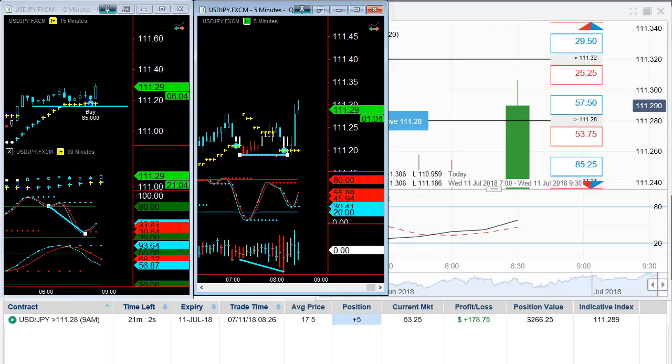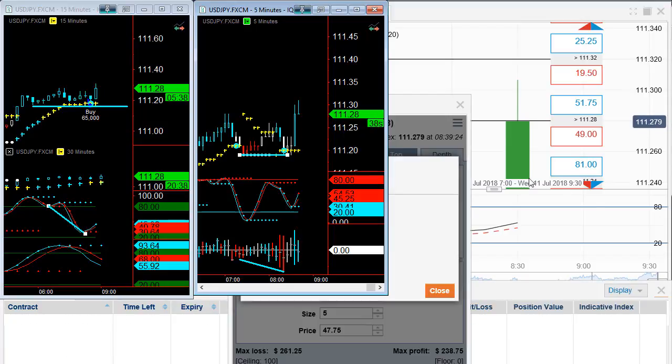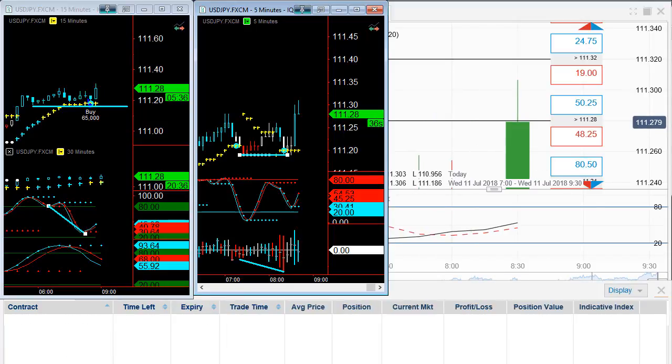Don't like the way that price bar is forming. Sellers are really trying to take control. There's 53 seconds left in the bar before it ends. Don't like this at all. I'm going to go ahead and exit this position. And let's see what happens after I exit.